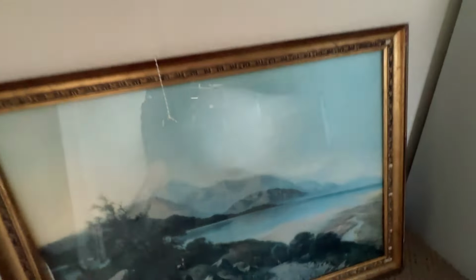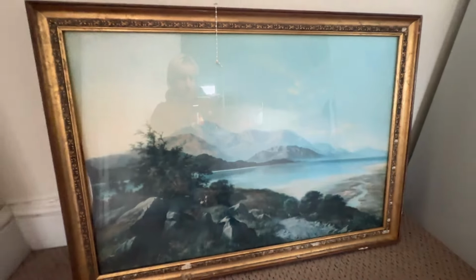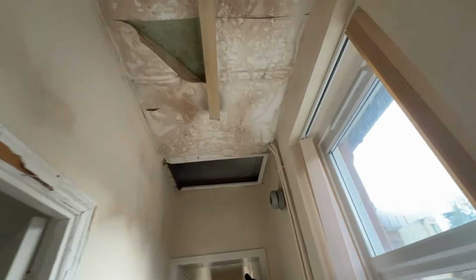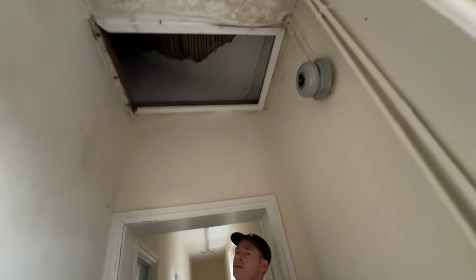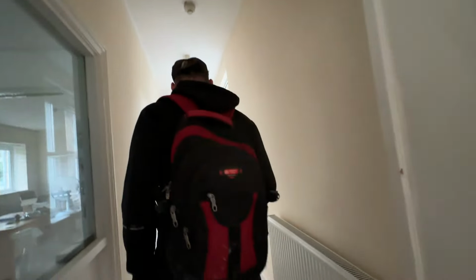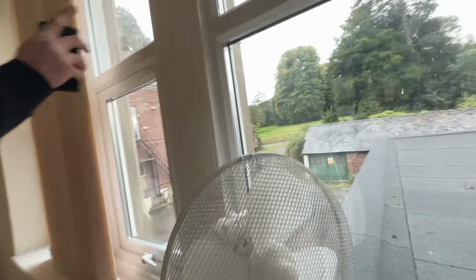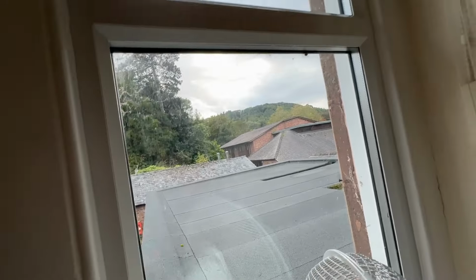That picture's nice. Nice picture. Is there anything else in here? Look at the state of the roof. This roof's bad in here, innit? There's a lot of buildings over there.